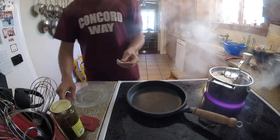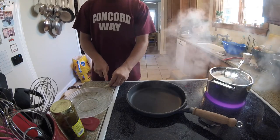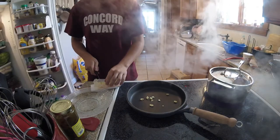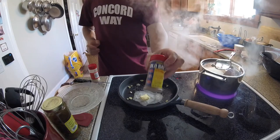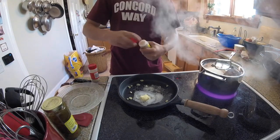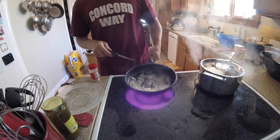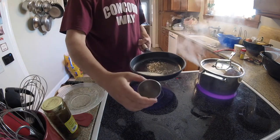Make some garlic butter. Just one clove of garlic. I chop that up into little pieces. Throw that in the pan. Take some butter. Throw that in the pan. That Old Bay. And I'm going to throw that into here too with the butter and the garlic. A couple like this.